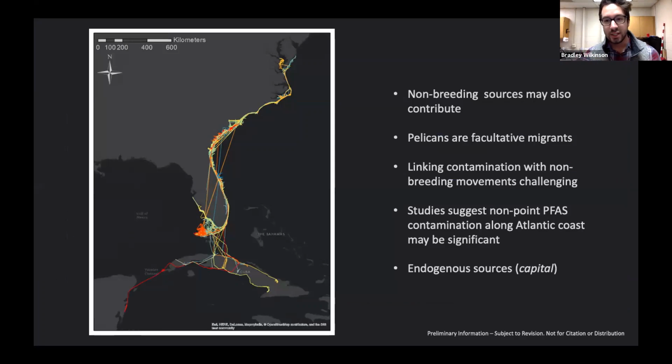Of course, we also need to consider capital sources or endogenous sources of contaminants. And this is really tricky for pelicans because pelicans are facultative migrants. That means that in any given year, some individuals will stay around the colony year-round, whereas the other part of the population may migrate. Individuals can migrate only a couple hundred kilometers. They can migrate over 1,000 kilometers. It's extremely variable between individuals and also between colonies. So linking contamination with non-breeding movements is a real challenge.